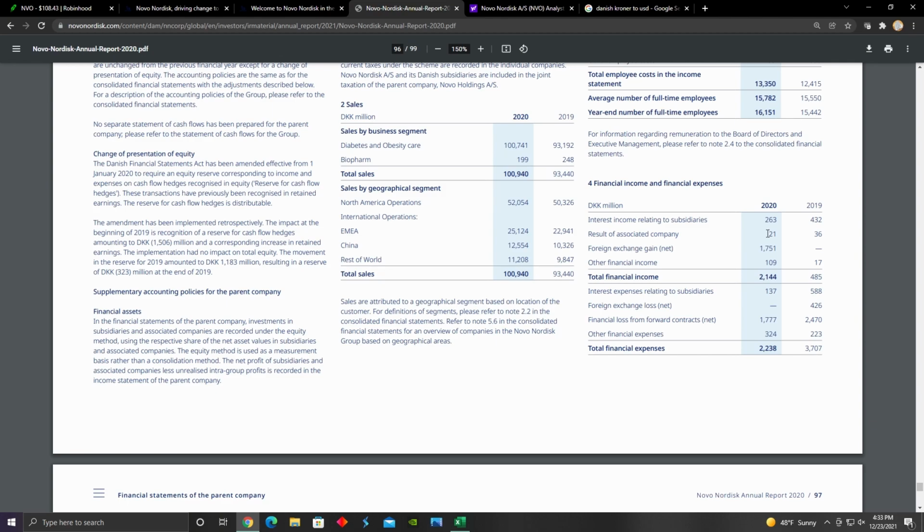100 billion 700 million kroner of their 100 billion 900 million total sales comes from diabetes and obesity care, so it's very heavily skewed in that segment of their business. And then for their sales by geographic segment, of their total 100 billion kroner in sales, 52 billion of that came from North America, and then 25 billion of that came from EMEA, with 12 billion coming from China.